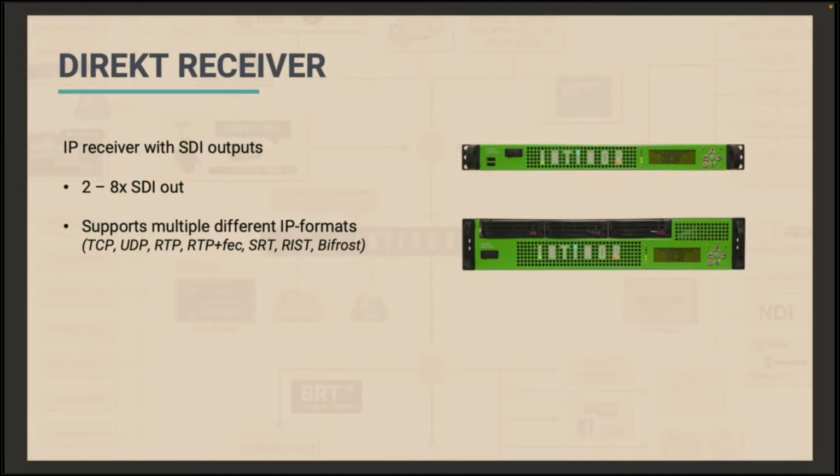The Direct Receiver has IP inputs. It has SDI outputs, so from 2 to 8 SDI. Supports multiple different protocols.